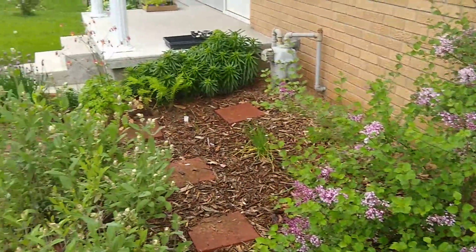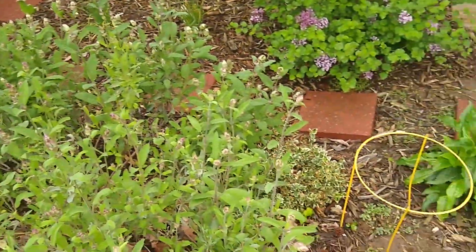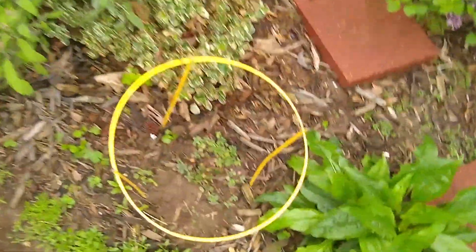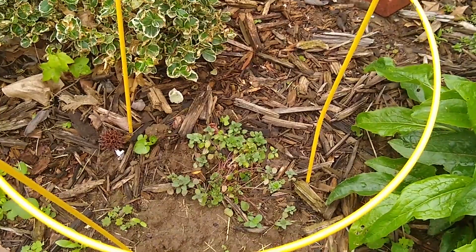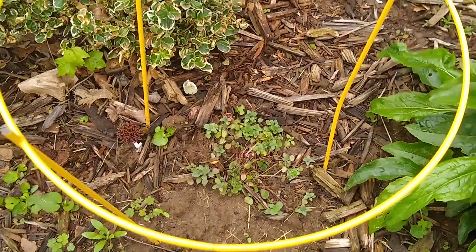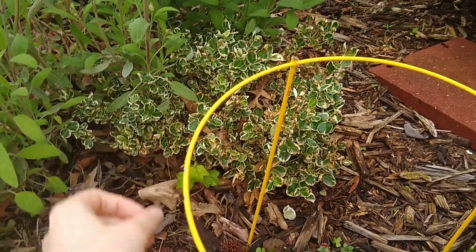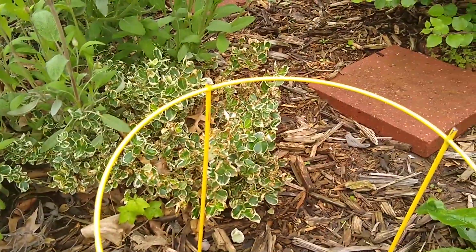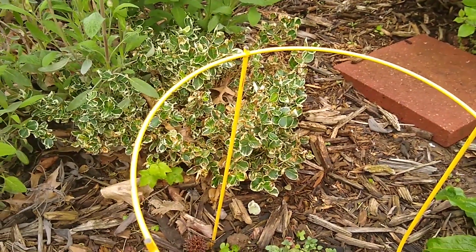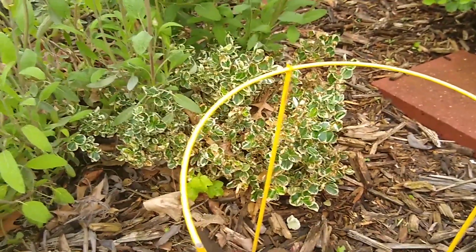This is part of my front garden on one side of my porch. Looks so much better this year than it did last year. This is another tiny little oregano plant with the good flavor and aroma. This little bush back here with the white edging on the leaves, that's a euonymus. It doesn't look so great. I think maybe we had some freezes late in the spring and I think it got a bit frostbitten.